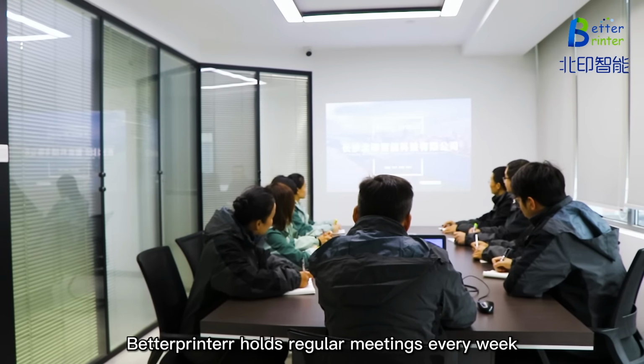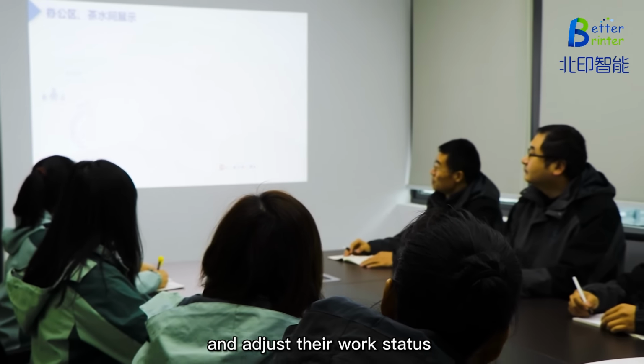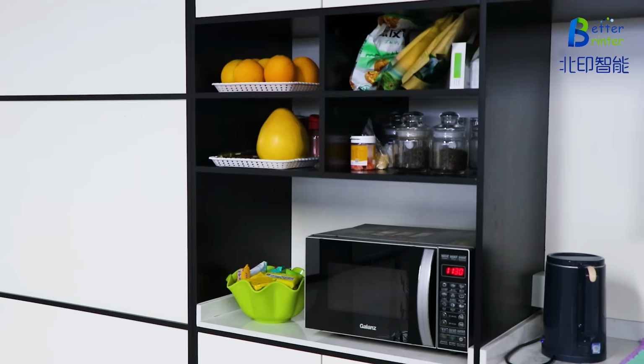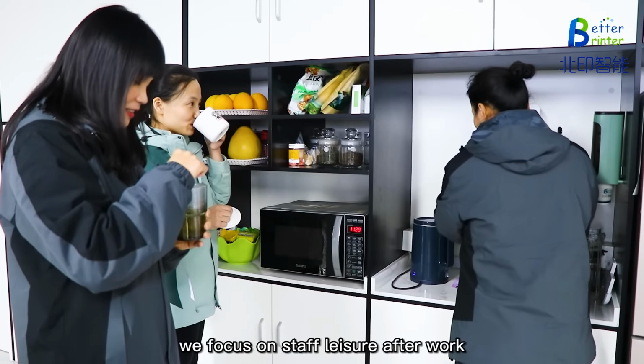Better Printer holds regular meetings every week, and each employee will communicate during the meeting and adjust their work status to maximize their work potential. Better Printer has a strong cultural atmosphere. They focus on staff leisure after work.